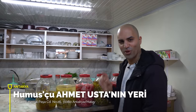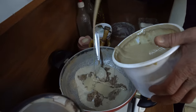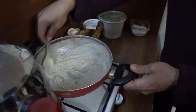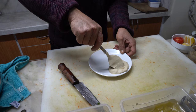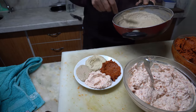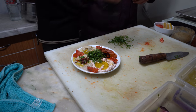Brava Usta, we order in our breakfast. A bit of salt, lemon juice, tahin. Garlic and green onion. I think it's going to give us a sample of everything. Zeytinyağı. Olive oil. The pomegranate molasses.